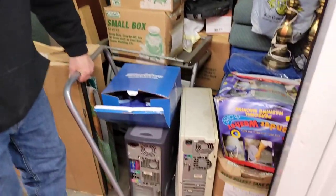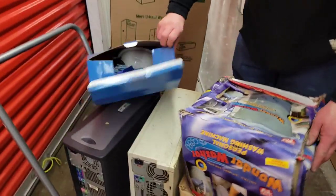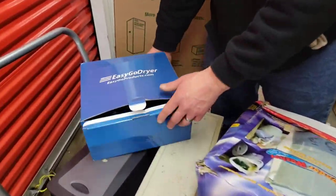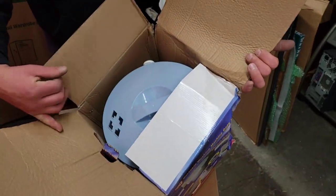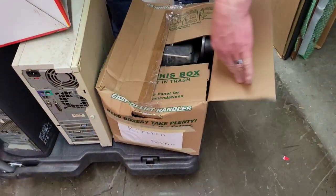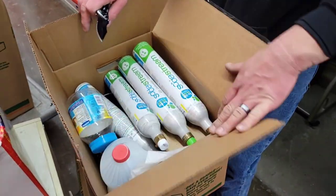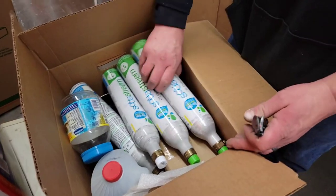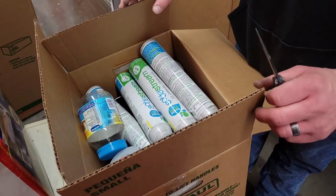Huh, look at this. We got a whole cart ready to go. Wow, look at all this computer stuff. So that's a lot of computer stuff there. This is the Easy Go dryer, the portable washing machine, Shane. Look at this. Every time we're on a road trip, I'm just wondering where that thing is. Exactly. You can start washing your stuff away. And pots and pans. What is that? Oh! It's the stuff for SodaStream. Look at that. A little carbonation. Everyone can use a little carbonation.